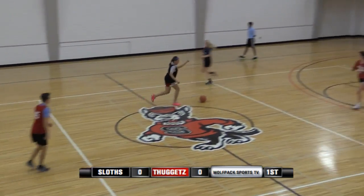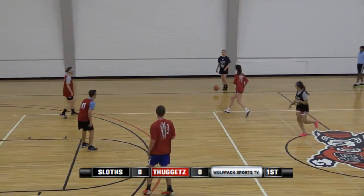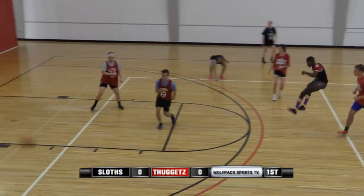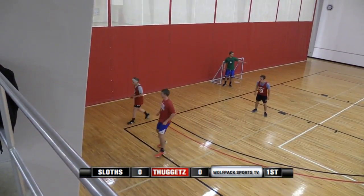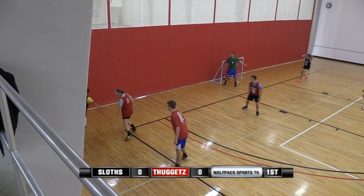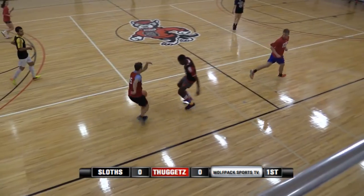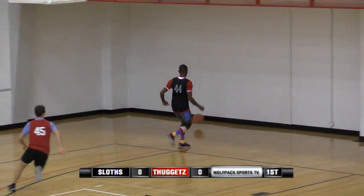A little bit of a gamble there from the goalkeeper, Michael. Yeah, for sure. Going out that wide, trying to chase after the ball and leaving the goal empty. Could have turned out bad, but makes a good play. Shot coming in from the Sloths off the curtain. Taken back again in the corner. Sloths still with it, defended heavily. Poked away and taken back by the Thuggetz. Up across half. Knocked away by the Sloths all the way down into their own corner.